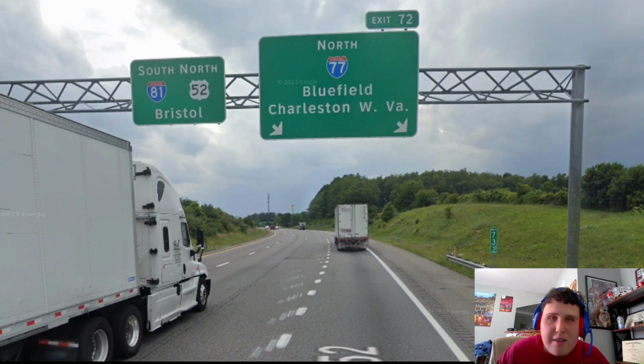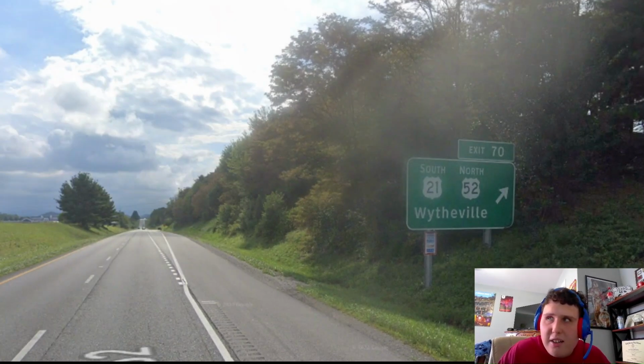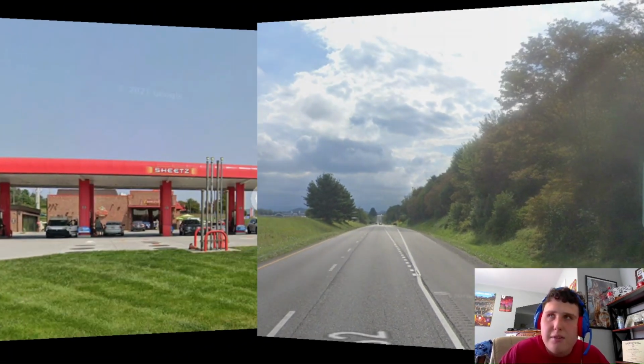Here is Interstate 77 splitting off from US 52 and Interstate 81, and 77 is signed north for Bluefield and Charleston, West Virginia. We just get the control city for 81 south, which is Bristol. Here is US 52 splitting off from Interstate 81. We're now meeting the northern end of US 21, which used to parallel Interstate 77 but got truncated to just Wytheville.